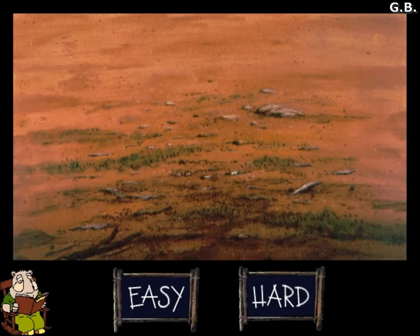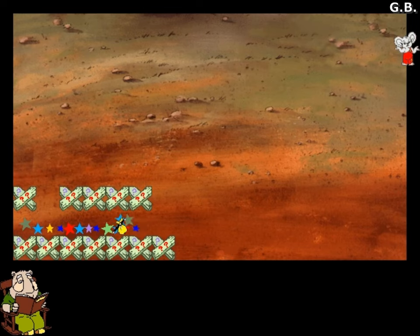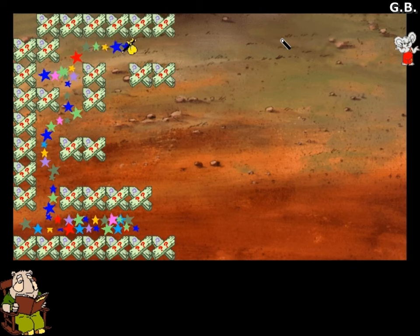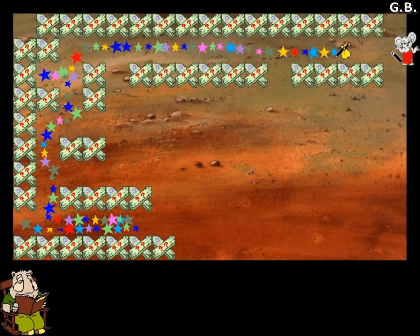Welcome to the maze game. Click on easy or hard to start. It's amazing how easy it is to forget things. Blinky Bill has left his swag behind. Can you find your way through this maze by using the mouse pointer to guide the swag back to Blinky? You do not need to click the mouse button. Just position the pointer ahead of where you want it.